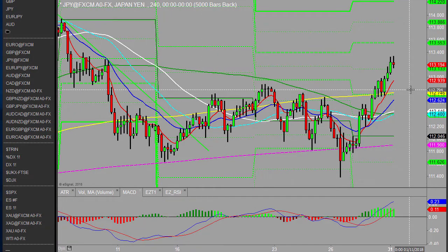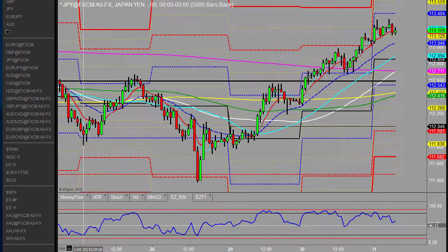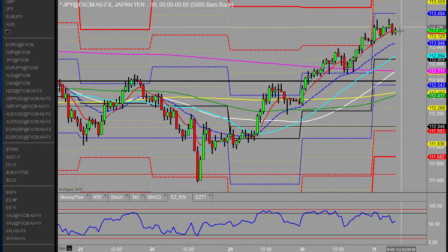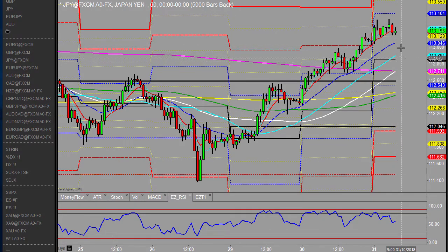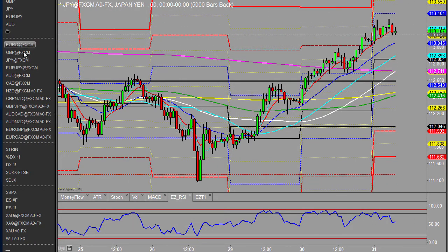The Bank of Japan met through the Asian session at 3 o'clock, and the press conference at 6:30, and nothing particularly bullish in any of those comments. So we could see continuation to the upside. Any slight weakness in the US dollar or panic buying of the yen could see it coming down to its daily pivot, but it doesn't look particularly strong at the moment, and the US dollar's strength may just prevail there.